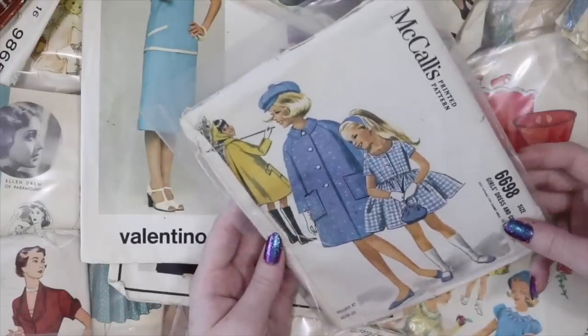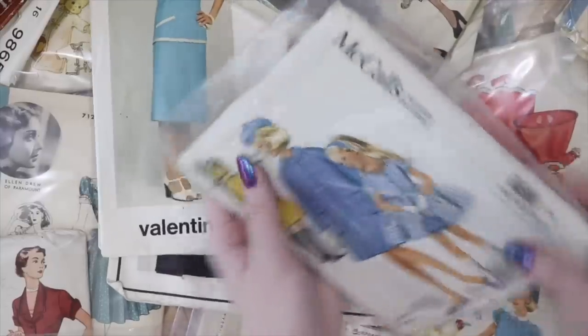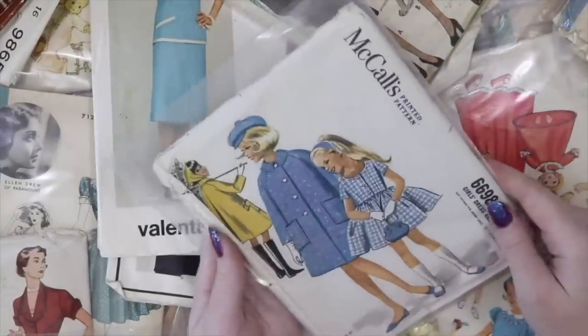This is really, really cute. Like, so cute. It's a little short, but still very cute. And I wonder if you can make the hat too. I feel like it should include a hat pattern. It does not include a hat pattern. That is a tragedy, but it's still cute.